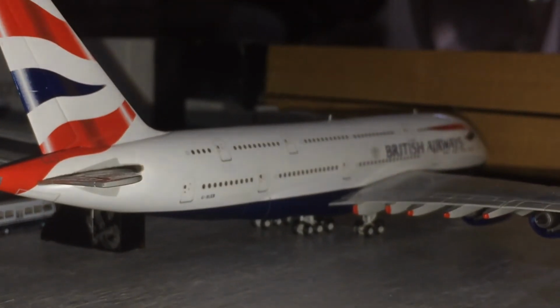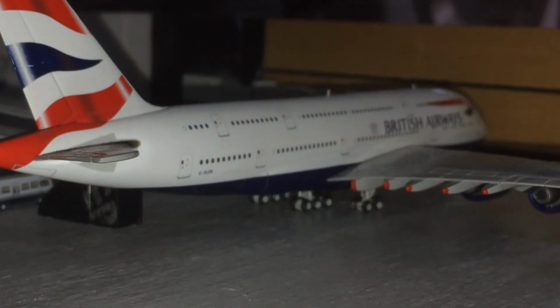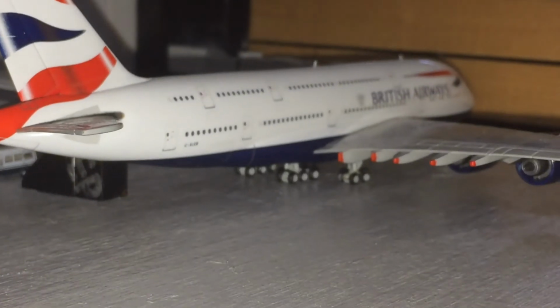Focus. Come on, focus. There we go. Right here we have the British Airways Airbus A380, going to be making a flight out to London Heathrow.